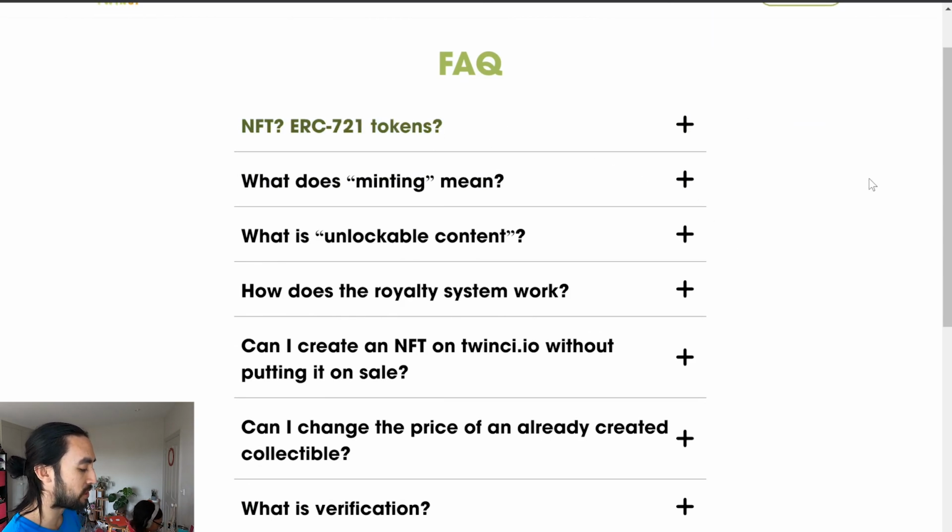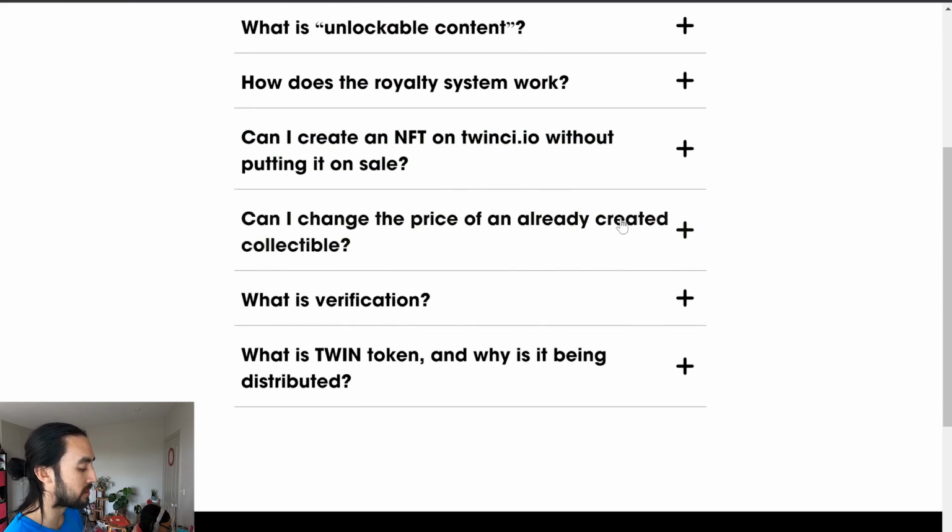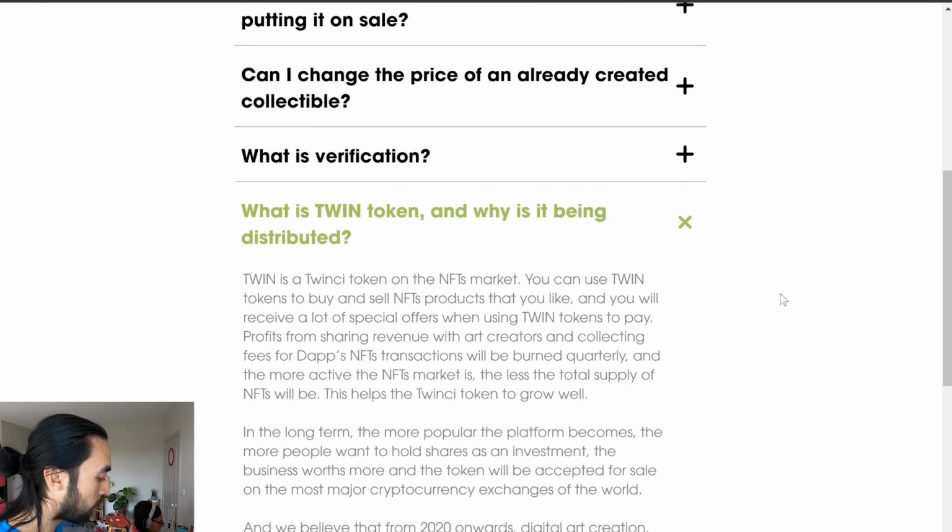NFTs, ERC21 tokens, what are they? What does minting mean? What is unlockable content? How does the royalty system work? Can I create an NFT on Twinsy.io without putting it on sale? Can I change the price of an already created collectible? What's verification? What is Twin token? And why is it being distributed? So we're actually going to go and open that one.